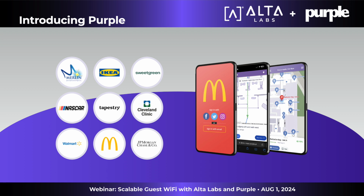So that's one of the reasons right out of the gate why this is such a great and meaningful partnership. And what we see here is an unlocking of a lot of the amazing capabilities that Alta Labs Wi-Fi infrastructure and networking hardware can do, right? What we want to do is add on a layer that makes this directly relevant to the end user. And that's really where our focus is.